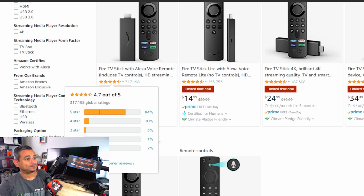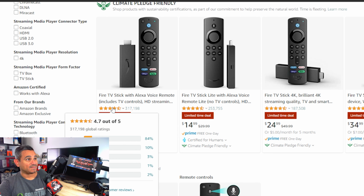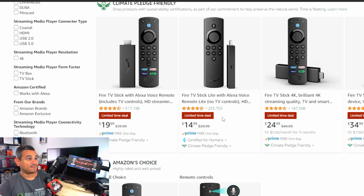Here we go. Fire Sticks. Are you looking for a Fire Stick? Here's the Fire Stick Lite for $14.99, typically $29.99. You got the third gen Fire Stick, normally $39. They got it at $19. The 4K Fire Stick, normally it's $49. They got it at $24.